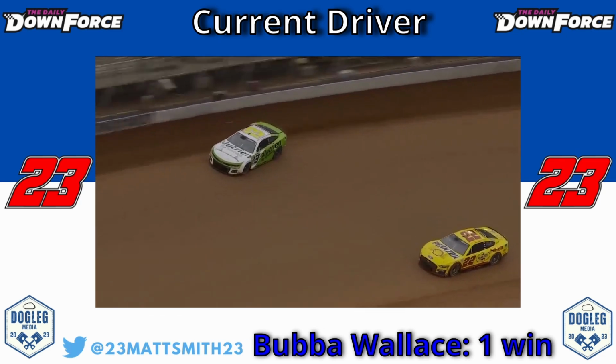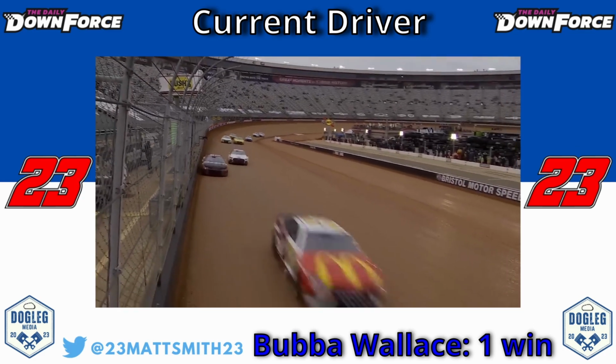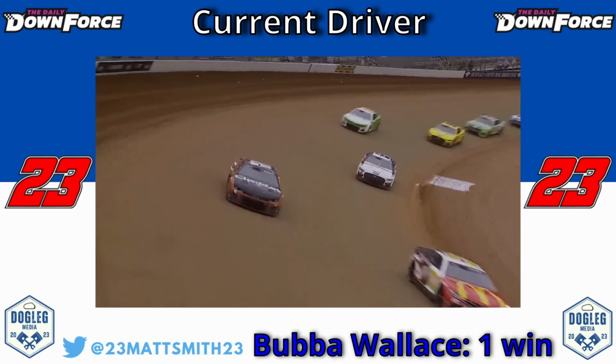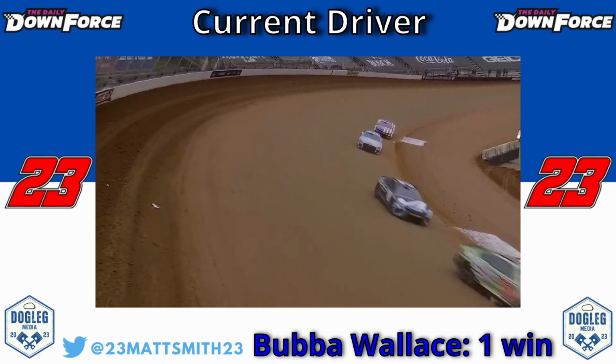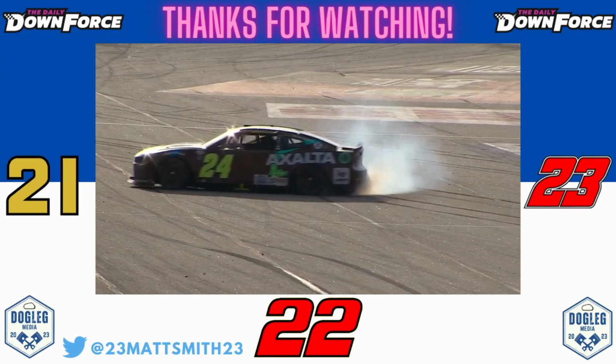Bubba has shown incredible speed since joining 2311, and it isn't crazy to think that he'll take over sole possession of most wins in the 23, and very well could see him post double-digit win totals in the number. Let me know down below how many wins you think Bubba will get in the 23 car. And that'll do it for numbers 21 through 23.